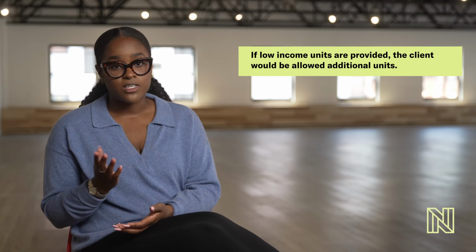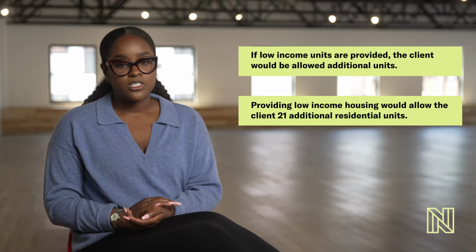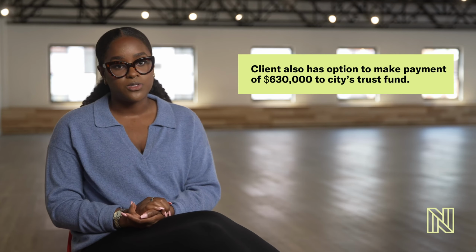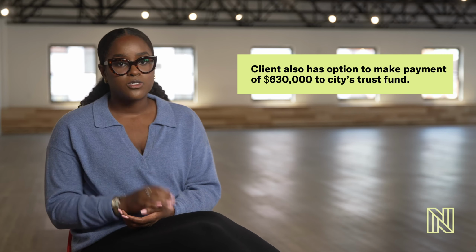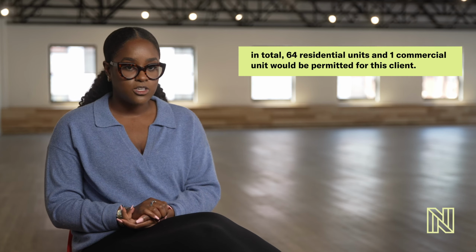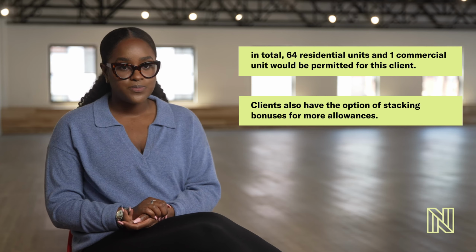This would total to about 53 residential units and 1 commercial unit. Alternatively, if low-income units were provided, at least 7 low-income units specifically, our client would be able to have 21 additional residential units. Alternatively, he could also make a payment into the city's trust fund for $630,000. So this would total to about 64 residential units and 1 commercial unit on the property through the low-income bonus.